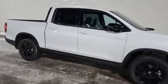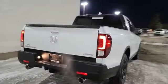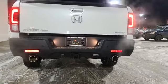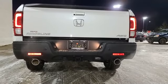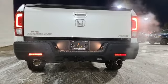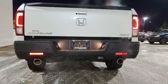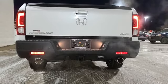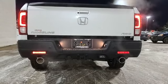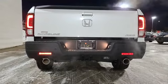So yung sa likod naman, so again, more on the rectangular, squarish na likuran, and you got the dual exhaust system. Again, most of these redesigns are meant to make the truck look more aggressive, more, I don't want to use manly, I guess, but that's the whole point nung redesign niya, to make it look like an actual truck, right?